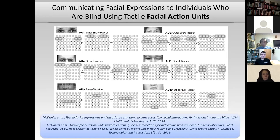So for example, take an emotion like angry. In terms of facial movements, that can be expressed in many different ways. Same with surprise, same with happy, and so on and so forth. Facial action units are the building blocks that allow us to describe the facial movements that are happening in an emotion. And so my work was the first to take these facial action units and come up with a mapping to vibrotactile representations. What you see on the screen here is a 6x8 matrix of motors, and from left to right, the pattern that's displayed.